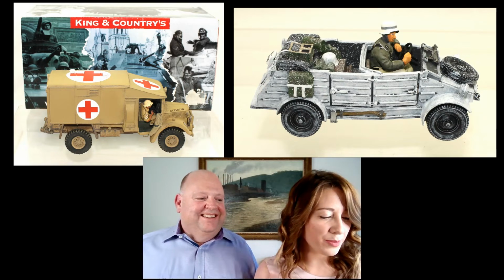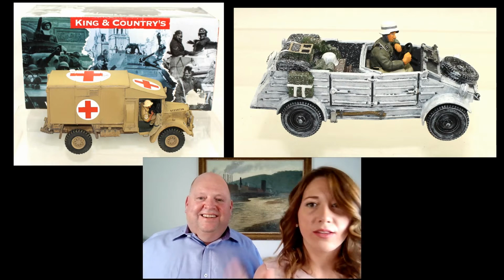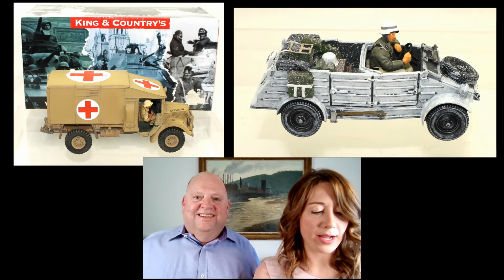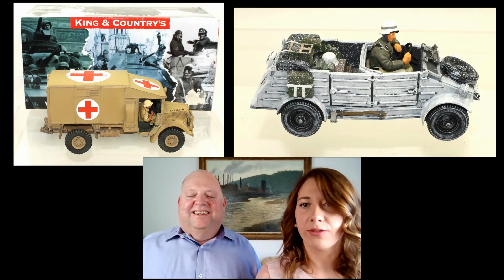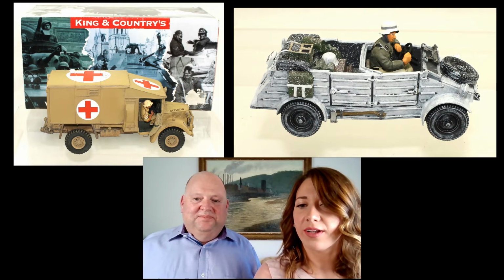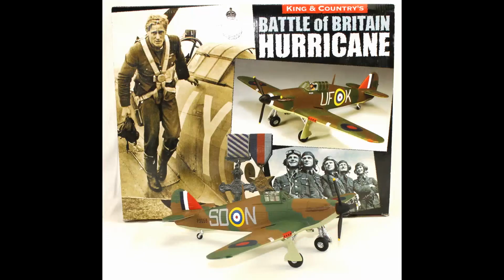And these ones in particular, we've got the British ambulance in the upper left. The one on the right is the Kubelwagen. Kubelwagen. And it's a winter camo, so that one's more of a winter scene, as you can see. Yep. But I love the winter scene. It's really fun. And also, this one's King and Country too.